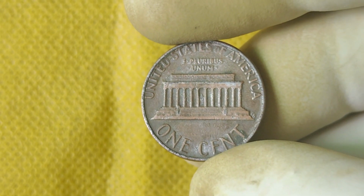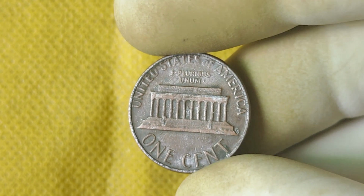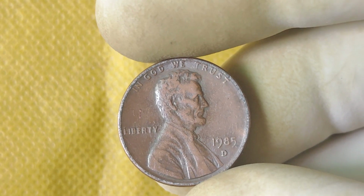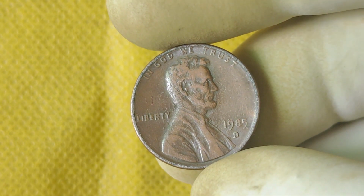on the coin. This penny, like many others, is often overlooked by collectors because it was produced in large quantities. However, as we dive deeper into the details of this coin, you'll understand why certain 1985 D pennies could hold hidden value far beyond their face value of just 1 cent.